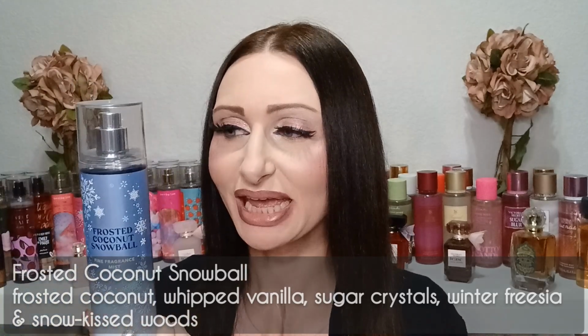This one's kind of a perfumey scent as well to me because you get the coconut and then I swear I almost get like a little bit of pineapple, which is kind of weird because it says nothing about that, but it kind of reminds me of like a coconut pineapple scent, but then with like a floral in there as well.